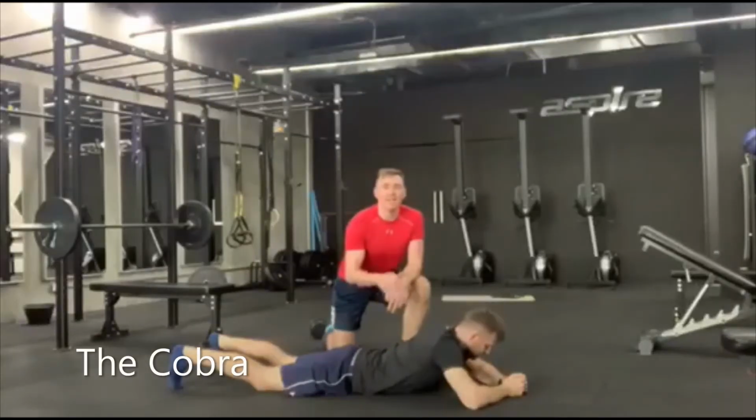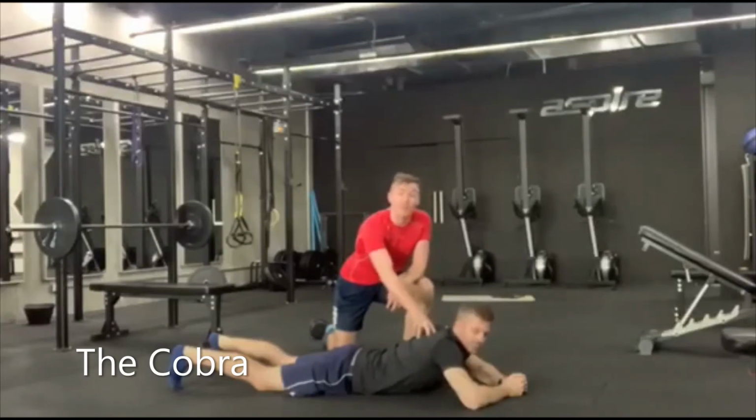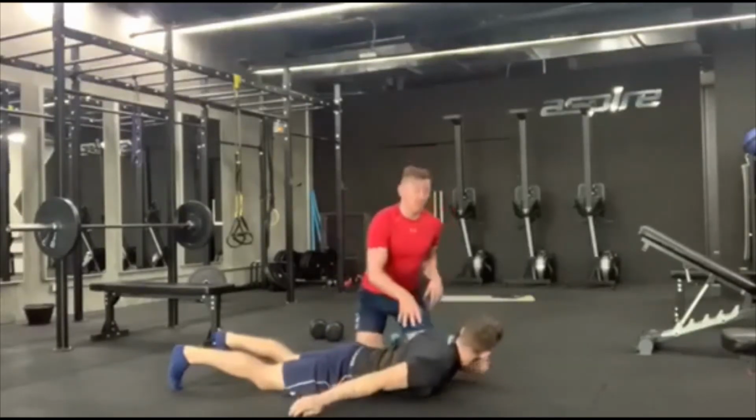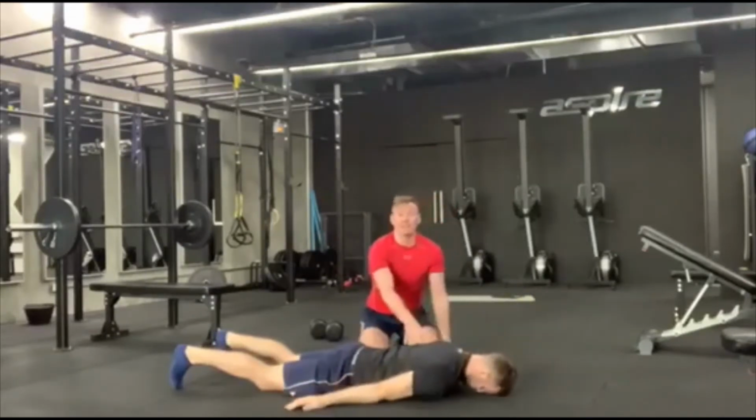So guys, an excellent workout here for your upper back, an exercise called the Cobra. So what you want to do, you want to lay down flat on the ground with your hands by your side.